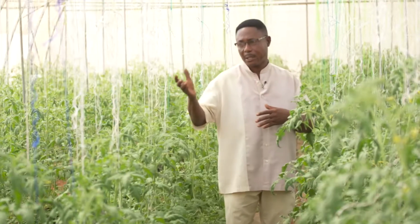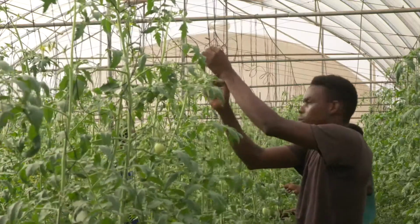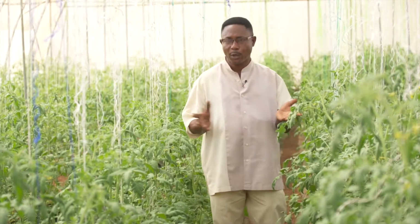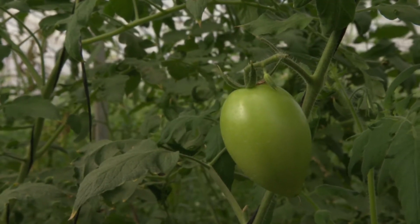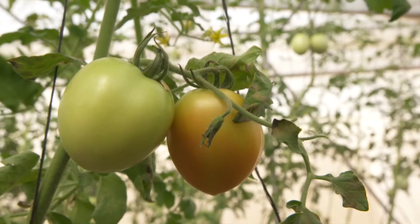Apart from giving the young entrepreneurs the needed skills to be on their own, we also want to cut down the rural to urban migration. Then we also feel that every day we eat tomatoes in Ghana. Everyone finds tomato on his or her table. I want to increase the macronutrients in our diet.